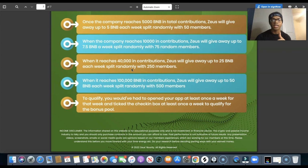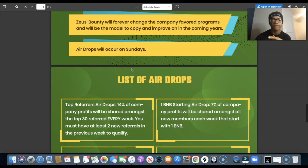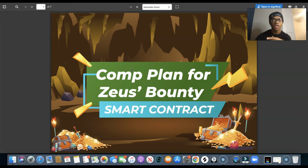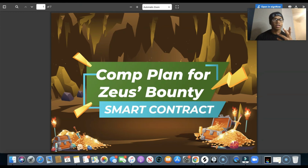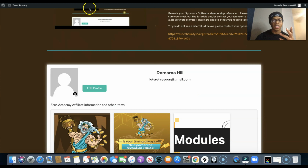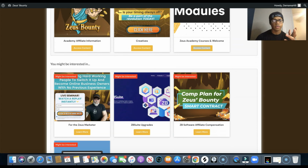The program is set to cancel out once as much has been contributed to the program as has been paid out, which will take years and years to happen, meaning win-win for everyone. So that's a breakdown of the compensation plan, which is the main reason you're here. So let me see, I touched on about everything, modules, software.